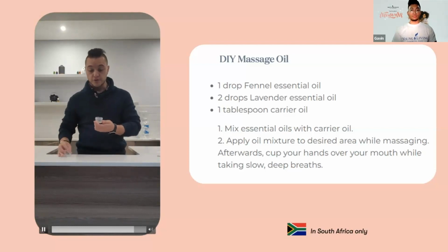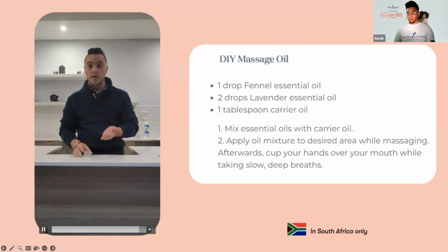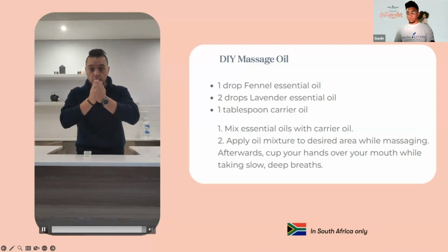Now what you can do is pour this onto the desired area, or you can pour it onto your hands and massage it in. And it smells amazing.